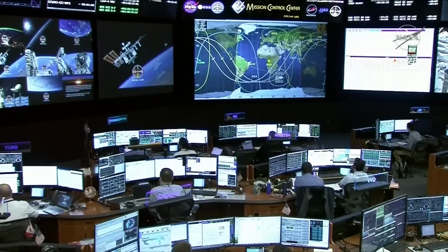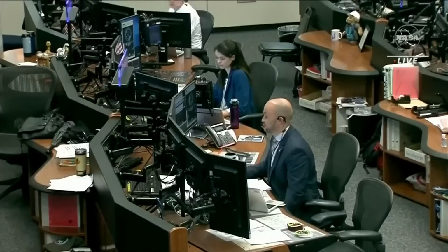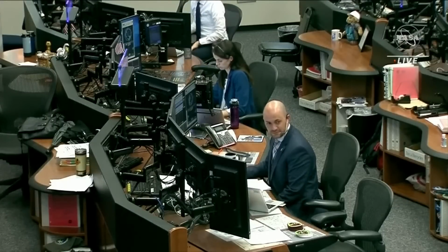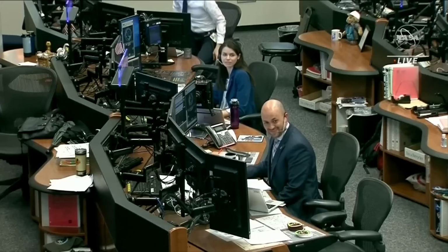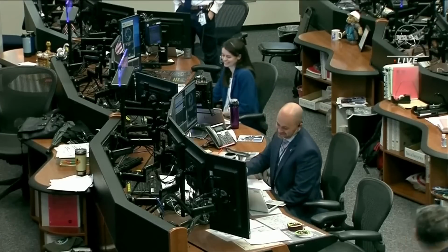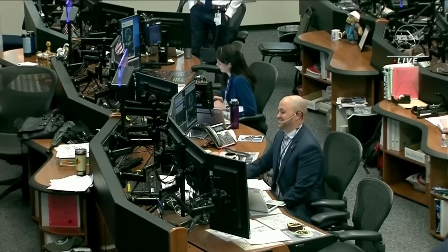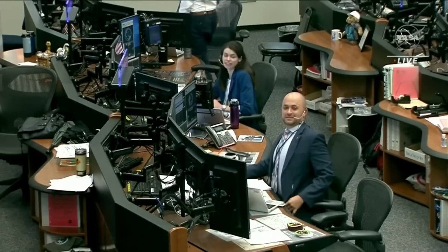Right now we are in a quick handover. So essentially the satellites that the station uses to communicate with all the teams down here on the ground, the TDRS, the tracking data and relay satellites. That's how we get all of our telemetry, our data, everything down here on the ground. We'll be getting that shortly.